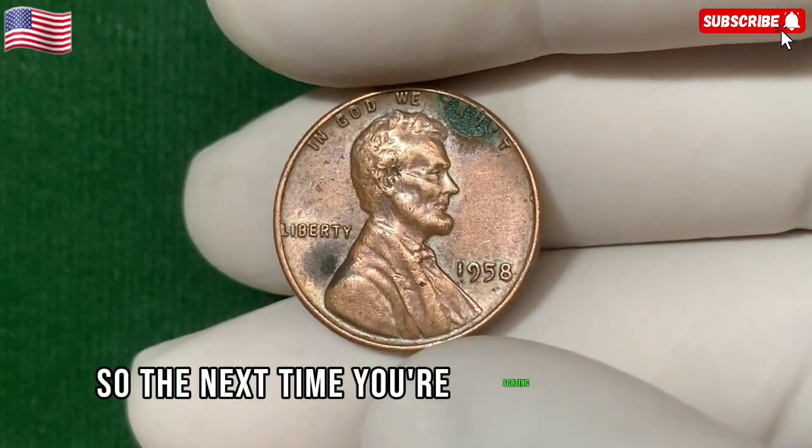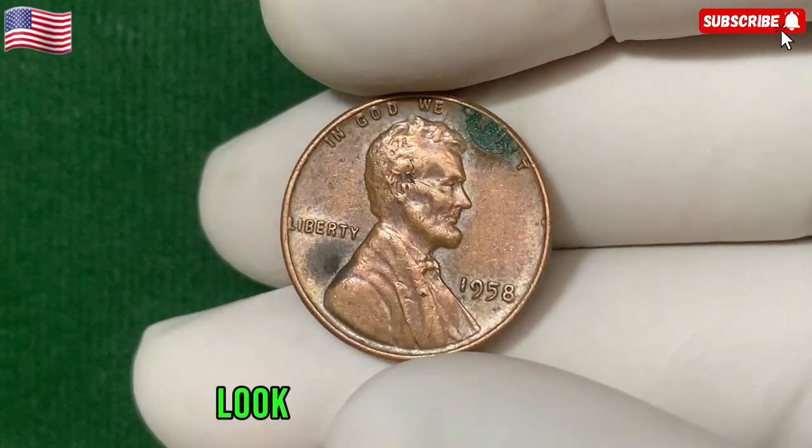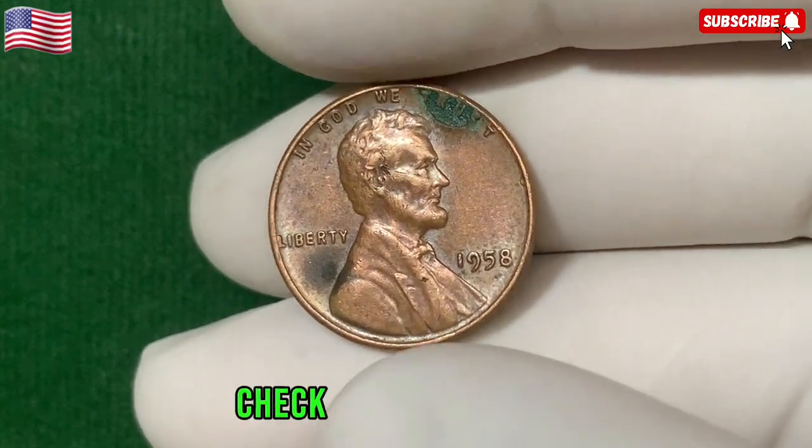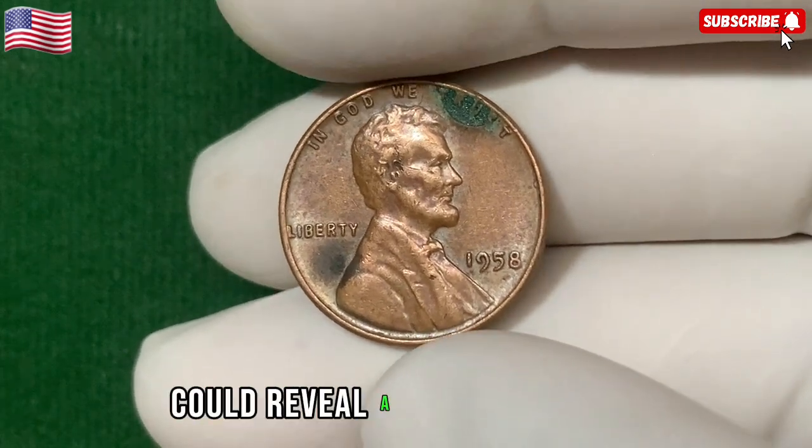So the next time you're sorting through your change, don't ignore those copper coins. Look closely at the date. Check for a mint mark. You never know when a tiny detail could reveal a massive reward.